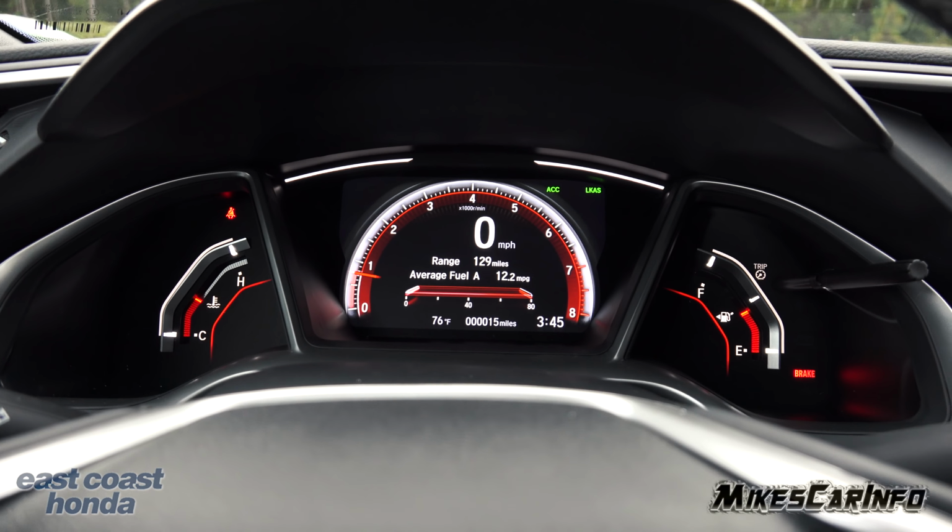So this is kind of just like an Android system here that uses the data from your cell phone once it's paired. Same thing with the Honda Link. This is an app off of your cell phone, and it gives you more features added to the system here. I'll have to do a separate video on that, showing how your cell phone interacts with Hondas basically.